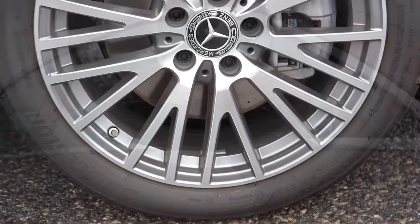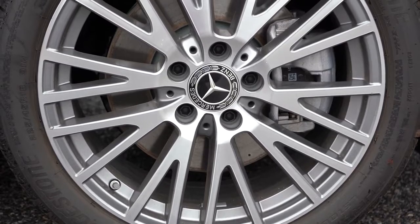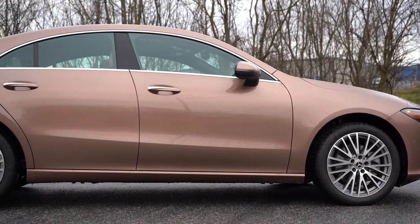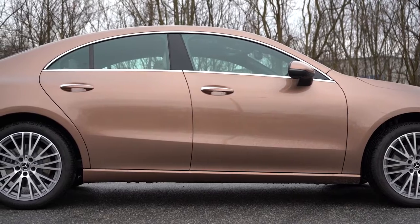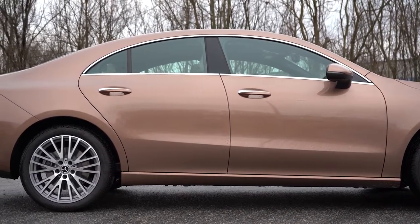Taking a look down at the wheel configuration, 18-inch multi-spoke alloys coming standard. However, there are several 19-inch wheel designs available, so I did want to mention that as well. Also wanted to mention, slight little difference when it comes to the AMG packages. The side skirts are a slightly different design, but either way, they're body colored, which is definitely a good thing. But that pretty much rounds out the side profile of this one.